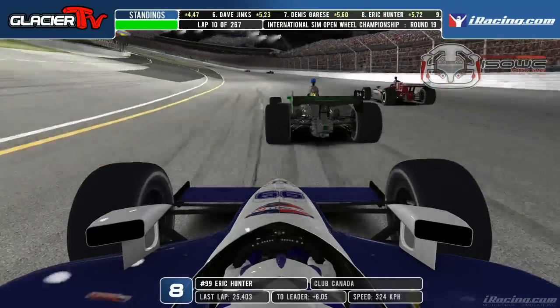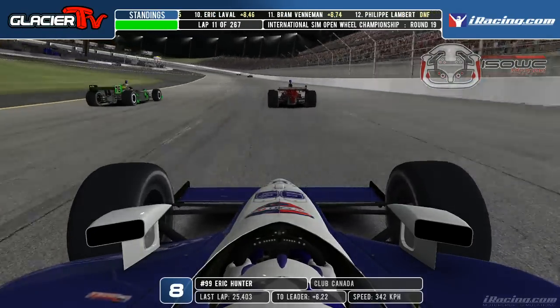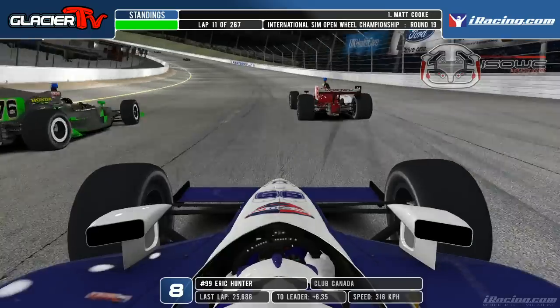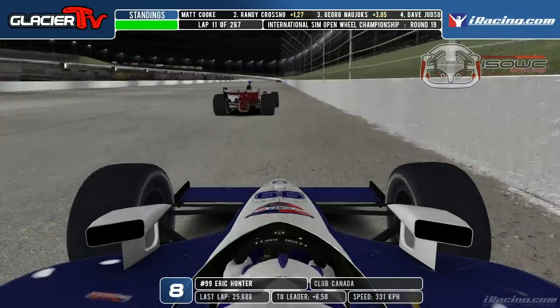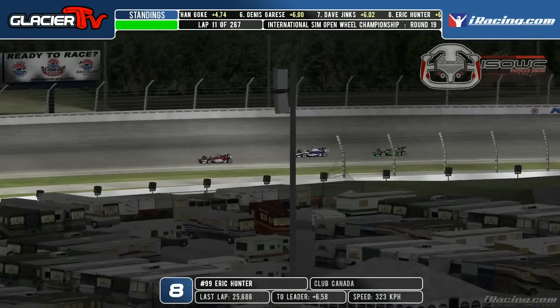Yeah, Dave Jinks losing a position there to Dennis Garis, who actually lost that position. Yeah, he's going to come back down the inside once again. This is that part down in turn 1 that both those drivers are going to have to be incredibly careful. Dave Jinks running it on the second groove, still 2 wide racing. You see Jinks is struggling there, and that's going to allow Eric Hunter to go by him on the outside line. And outside passes could be the way to go if you can pinch that car down the inside line, Randy.